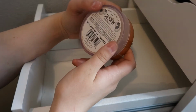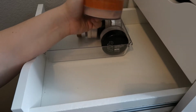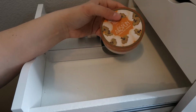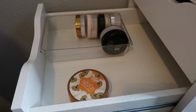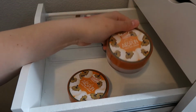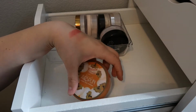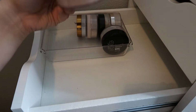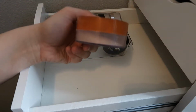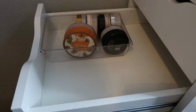This is the Coty Airspun Translucent Extra Coverage. I'm gonna keep it for now. I do have one that's unopened, which is right here. So I'm gonna get rid of the unopened one because I don't really love this powder that much, and I'm going to keep this one just to finish it up because really I've used quite a bit of it, if you guys can see that. So I'm just gonna finish it up, try to get it knocked out.